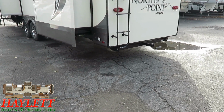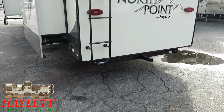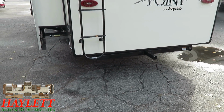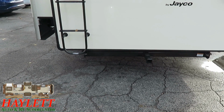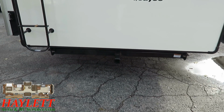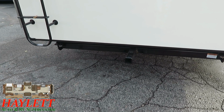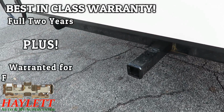And I like to point that out because if it's factory installed, it's factory guaranteed, which means using it isn't going to void your warranty. A lot of manufacturers like to broadcast how they have these. They like to try to make you think they have a 3-year warranty, which they don't. There's a difference between an RV warranty and a structural warranty. Jayco has a full 2-year warranty on these North Points, not a 1-year warranty plus a 3-year rider.